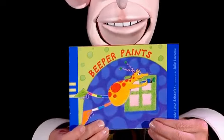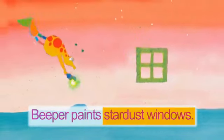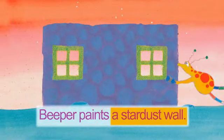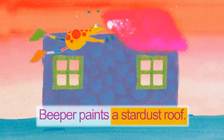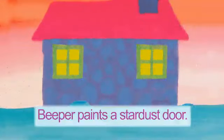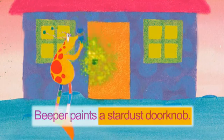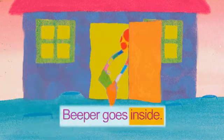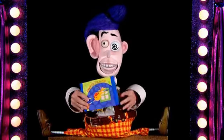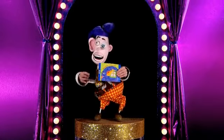Beeper Paints. Written by Carol Lexa Schaefer, illustrated by Julie Lacombe. Beeper paints stardust windows. Beeper paints a stardust wall. Beeper paints a stardust roof. Beeper paints a stardust chimney. Beeper paints a stardust door! Beeper paints a stardust doorknob! Beeper goes inside! Beep, beep! I'm home! The end. Wow! Beeper has a nice house! And a great beeper! It's short story time!